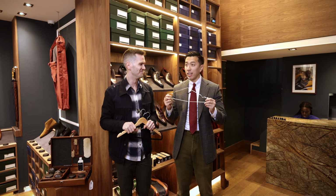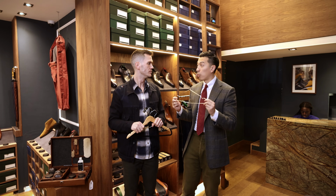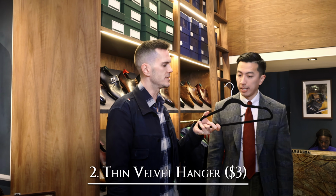Don't use a wire hanger. Sometimes I might argue that it's better to use no hanger at all than a wire hanger, just because the wire hanger can really damage it. This is a step up from the free wire hanger. Yes. What is not great about it?